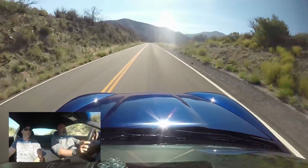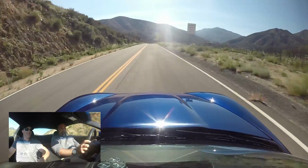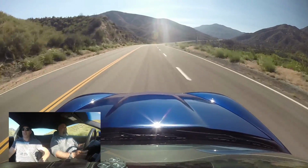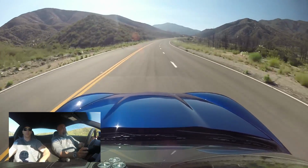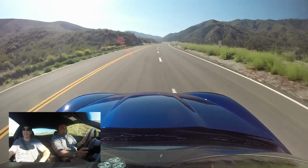That speedometer climbs with aplomb, as they would say. Wow. God, these things are so good. I miss these cars. I don't know why I wasn't super gung-ho about them when they were new, but now it's still exactly the same car. It's half the price. I know.